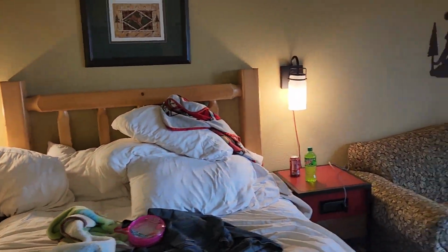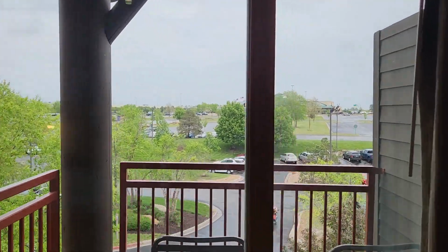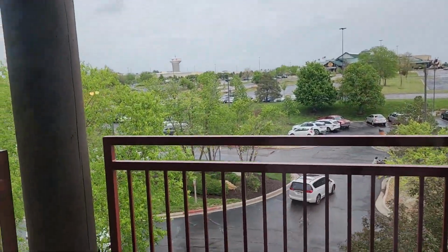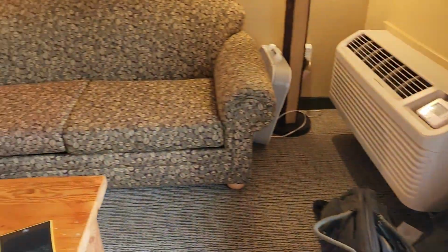It was finally time to pack up and head home. We had so much fun and can't wait to go back to Great Wolf Lodge. Like I said earlier, this is the second lodge we've been to, one in Wisconsin Dells and one here in KC.